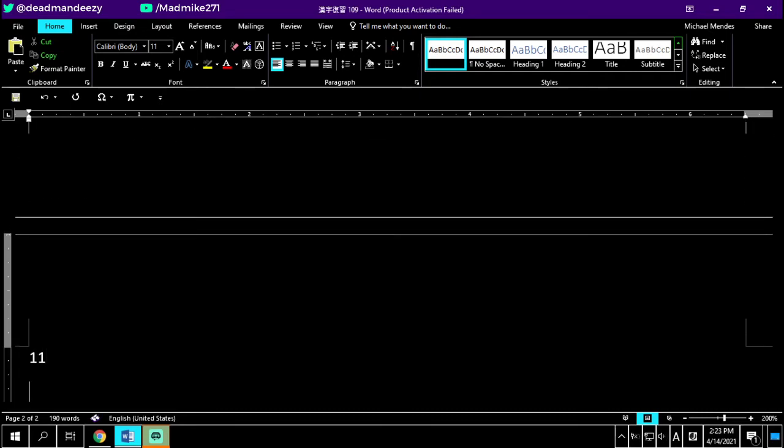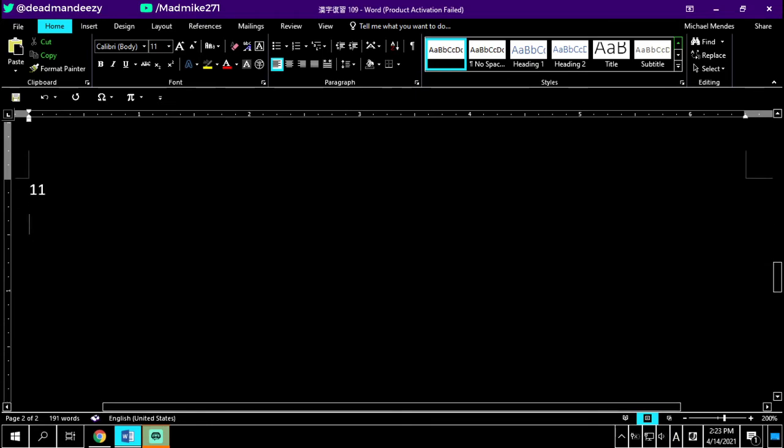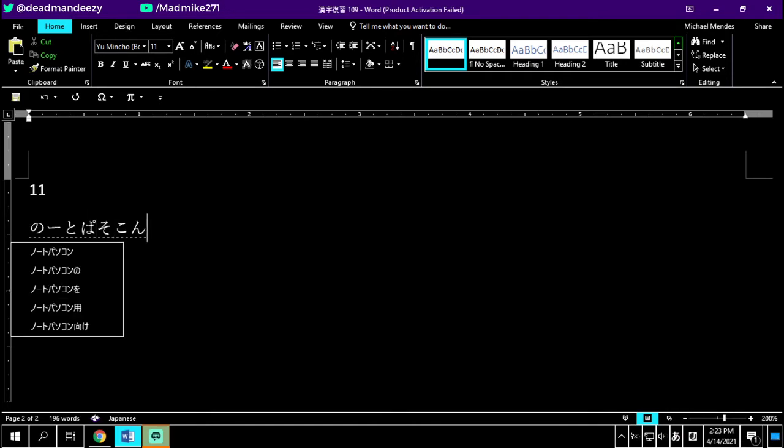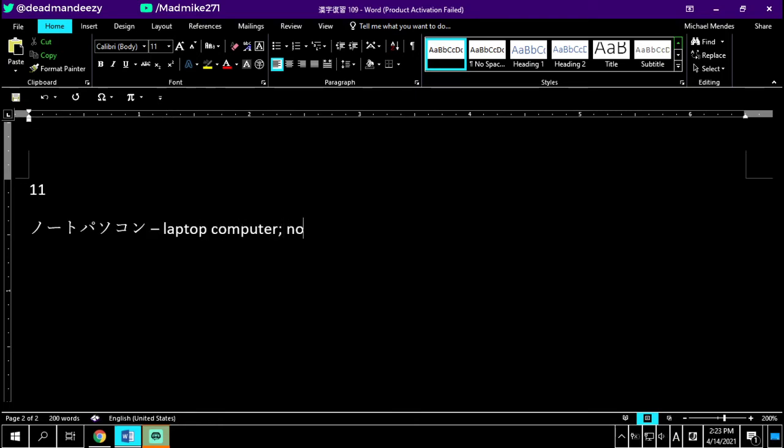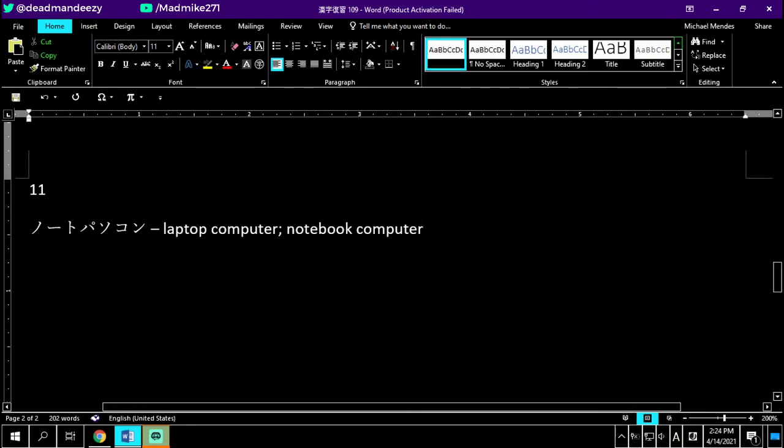Number 11 is an easy one. Noto pasokon. A pasokon is a personal computer, and noto pasokon is a notebook, as in the laptop sense. So a note laptop is a noto pasokon, a laptop computer, or a notebook computer.